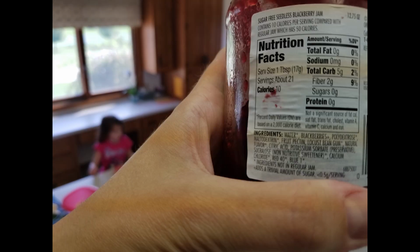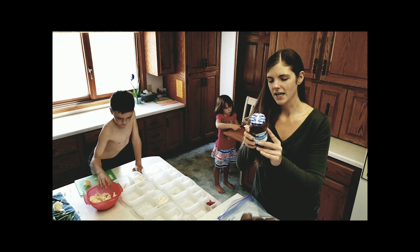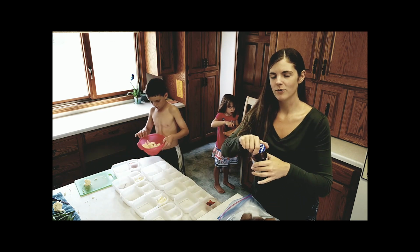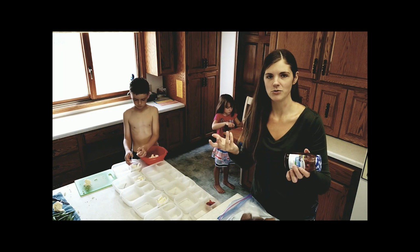It's got 5 total carbs. And I don't like that it has maltodextrin in it, which is a sweetener that's not really preferred. It can create some digestive upset, but time is money, right? So until I get to the point of canning my own jam, this is what I'm going to use for now.